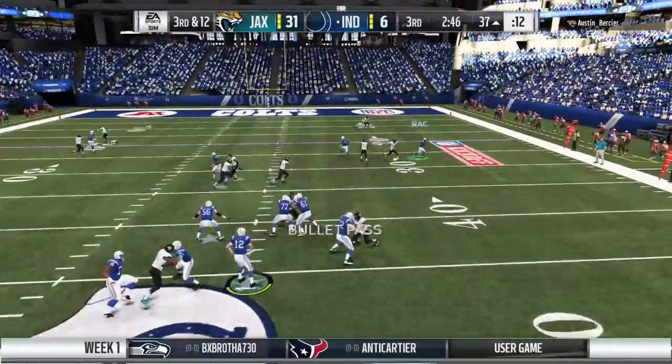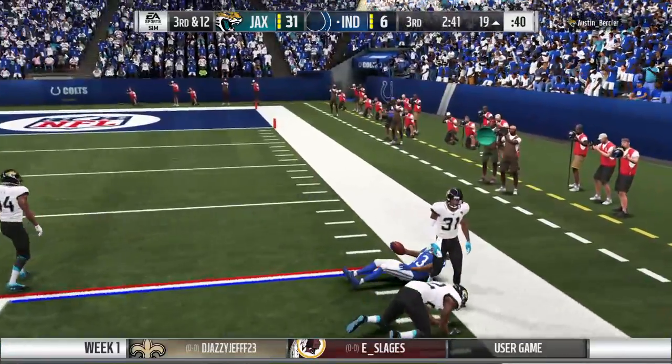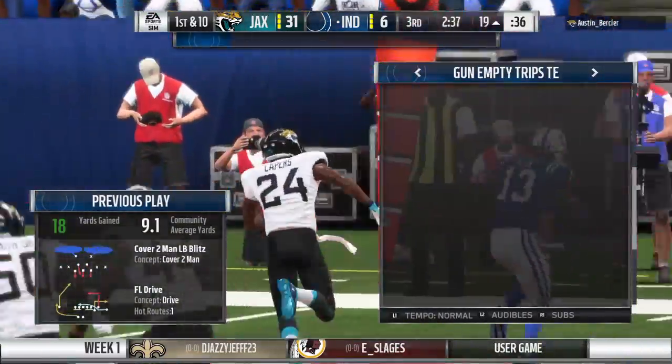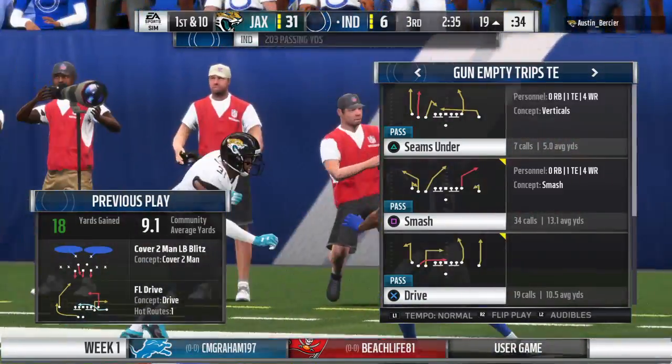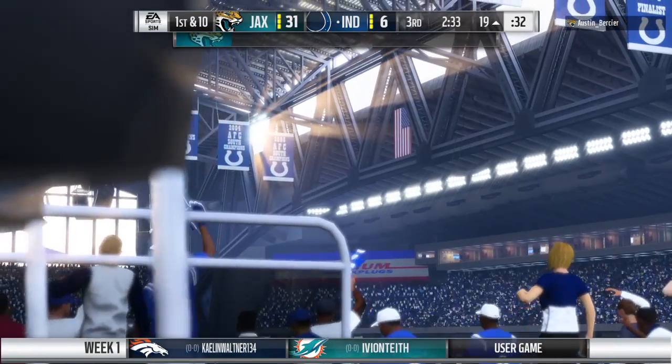Throwing on 3rd down, Luck. He's got it to Hilton. And inside the 20 before he's brought down. The passing game for the Colts finding its stride, another 1st down. Nice catch right there. Brings to mind the sentence, when in doubt, find your veterans.